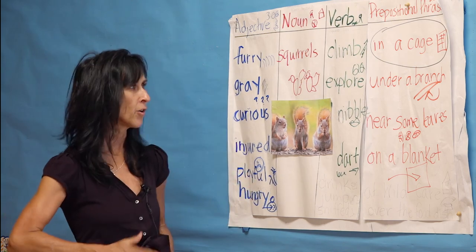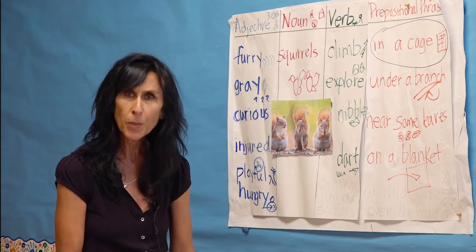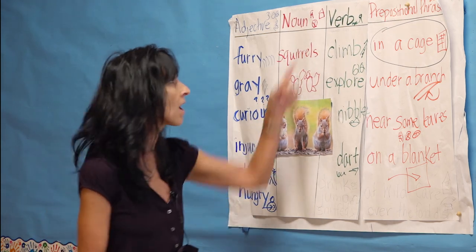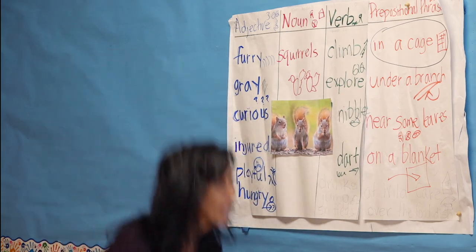Playful, hungry. Then we also saw in the video, the squirrels were doing some different actions. A verb is an action word. So now what we're gonna do is we're gonna think.